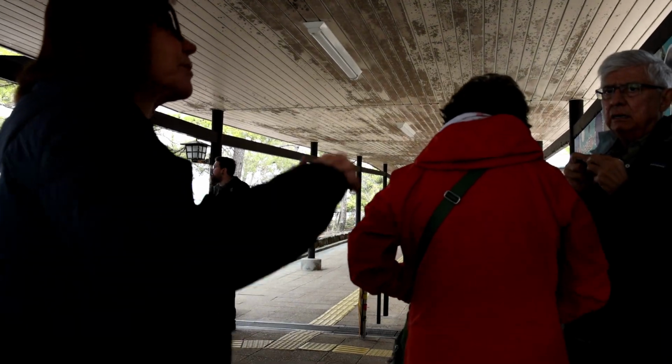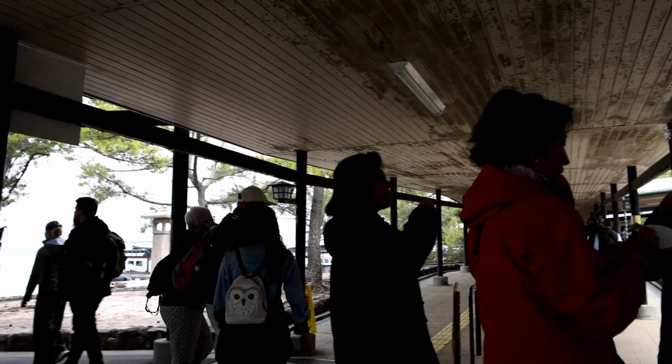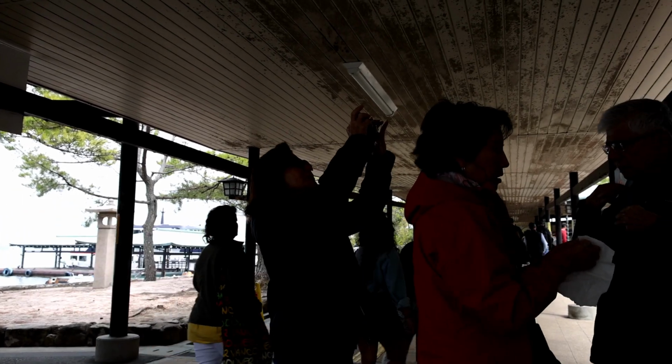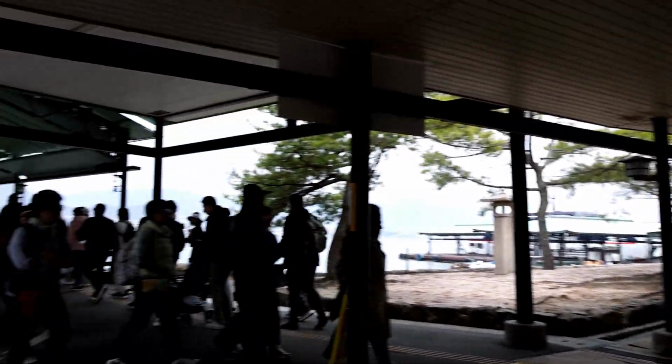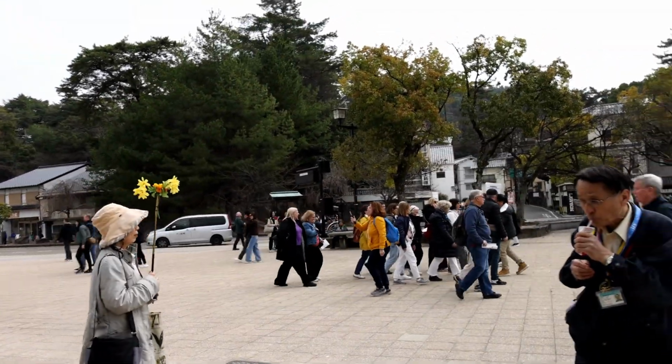So we are on the island, Miyajima Island. So now we walk around on the island Miyajima.